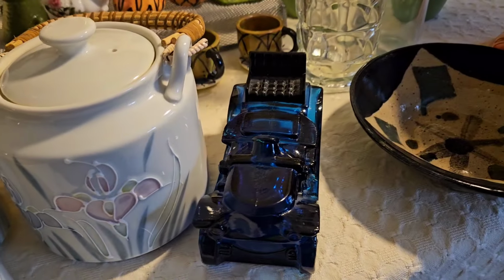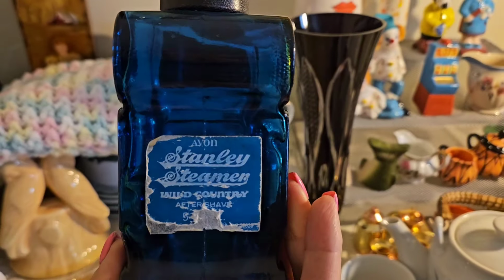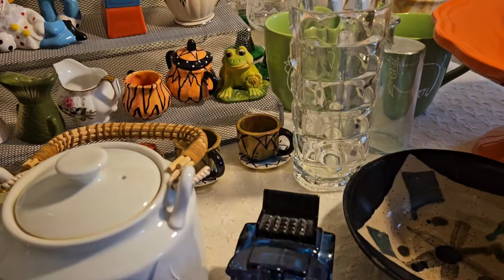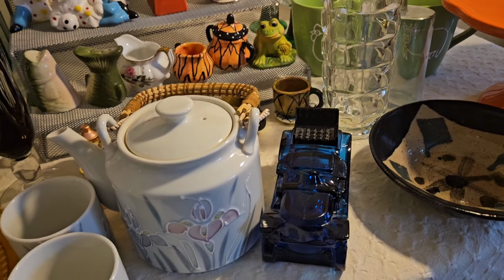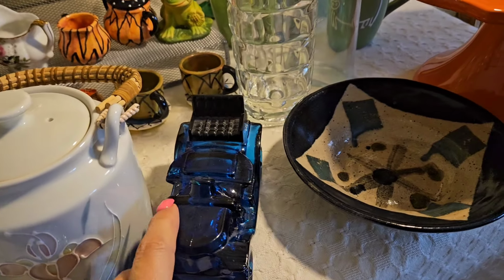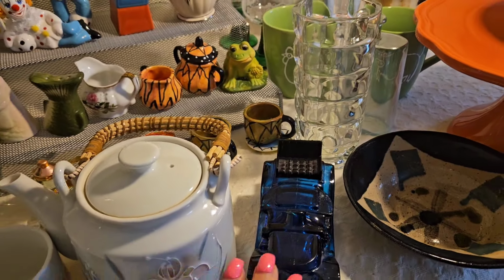She also got this cobalt blue Avon cologne bottle. It's called the Stanley Steamer. So I was telling people, and I'm trying to tell everyone this now, because I've actually sold other Avon pieces on Niknax and other platforms for that matter. Glass makers made the glass for this. Even though they made way too many of them, millions of these, they just oversaturated the market. That's why they're not worth a lot.